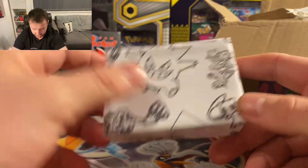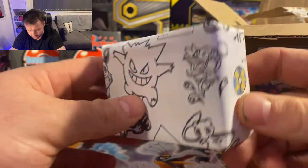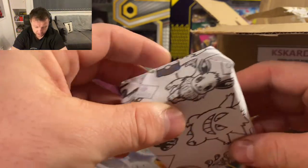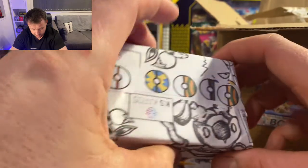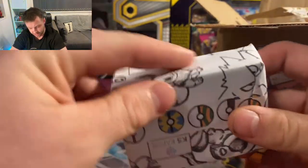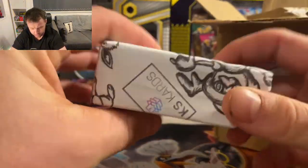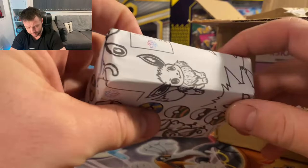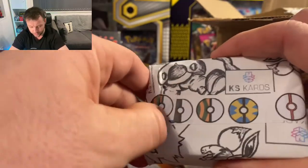It's like, I love Gengar. Anyone who knows me, I love Gengar as a Pokemon. I always aim to get him on the games, on my team. But yeah, that's like their own personalised paper on here. It's definitely paper. It's not like your fancy tissue paper or anything like that, so it must be just what they've printed. So I'm presuming there's no numbers on these, so we'll whip this one open.